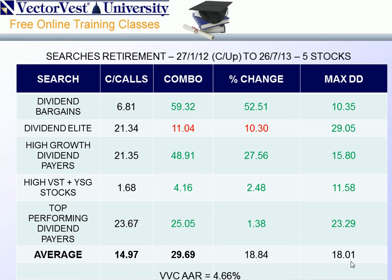And of course, we see here at the bottom, to keep it in context, the VectorVest Composite, the broad market, rose at an annualized average rate of 4.66% in this same time frame. And so no matter which methodology you use, you're handily outperforming the market on the capital side. Of course, we're not including dividend income here again. But the question I pose to you tonight: does the increased performance with its increased risk warrant the creative use of the market timing signal? Well, I'll have to leave that one up for you to decide.